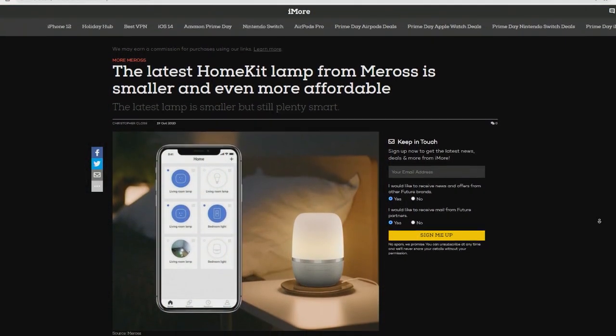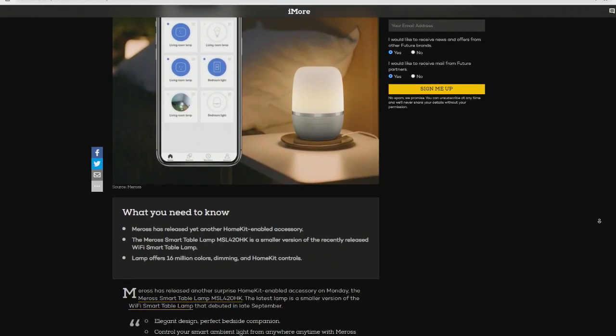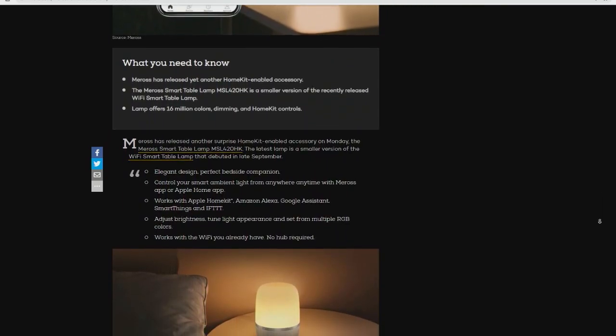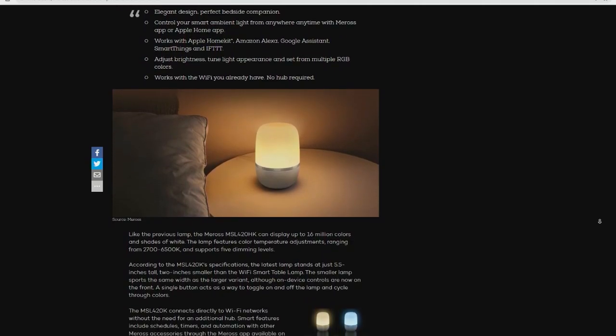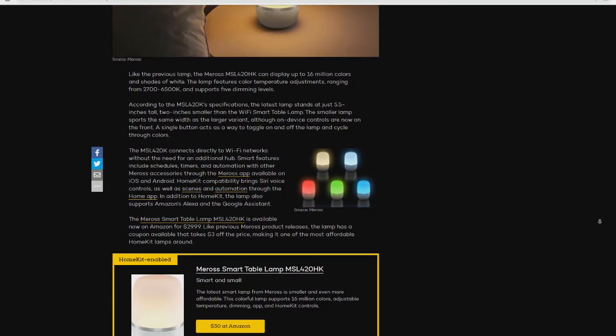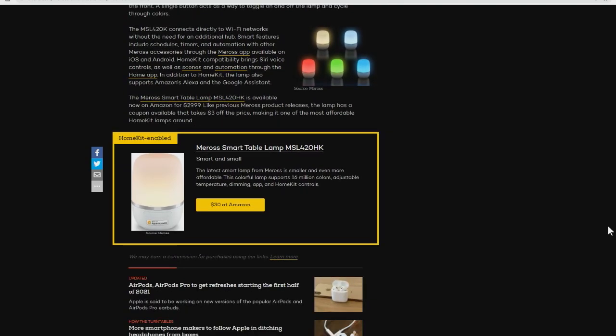Up next, let's talk about some HomeKit stuff because there have been quite a few HomeKit updates. Sure. The first HomeKit update comes from Miros. You know, if you say it multiple times and you say it fast enough, you can make it sound like pretty much anything. This company has another smart lamp out after the introduction of its first Wi-Fi smart table lamp. It's got some Philips Hue vibes, I would say. But these are cost-effective models that provide you with some color options, some ambiance, as it were, without breaking the bank.